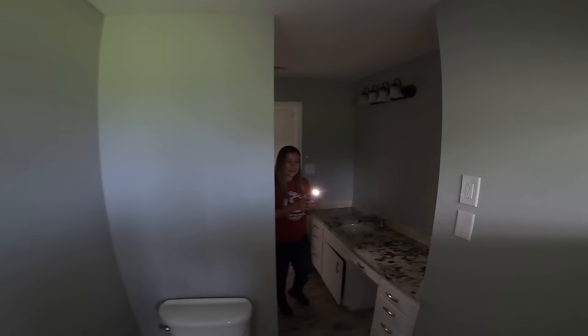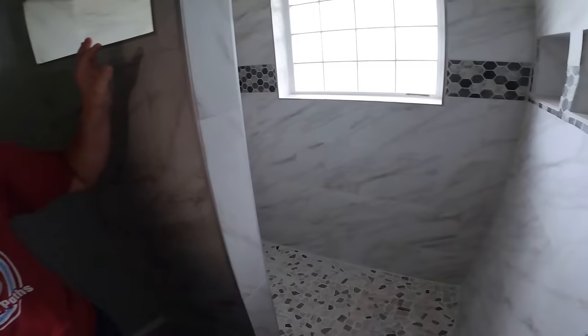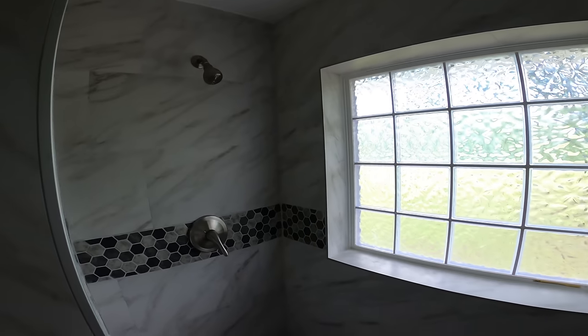Hey. So yeah, it's all updated. It's got the nice granite. It needs a mirror, but all the shower was redone. They told me that it used to have a blue sink and blue tub from the 60s. So it got a nice update.